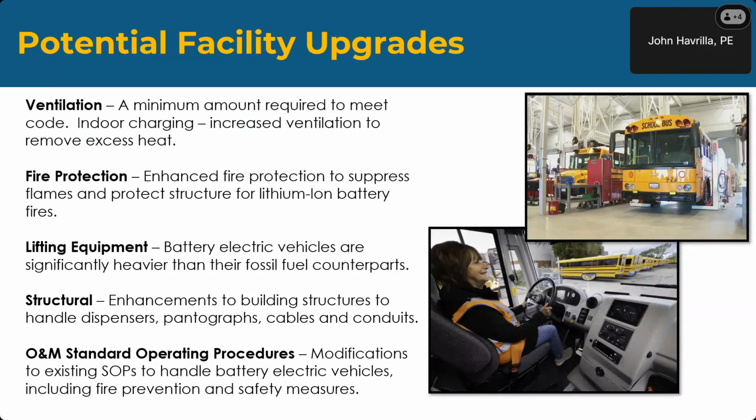Some additional facility upgrades. Ventilation has been a key. A minimum amount is required to meet code. So code requires a certain amount of ventilation in bus maintenance facilities and bus storage facilities. Increased ventilation may be necessary if we're charging indoors. So if the bus is parked indoors and we're charging indoors, the chargers give off heat. That extra heat needs to be removed.